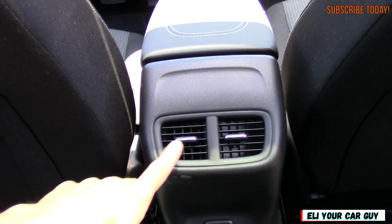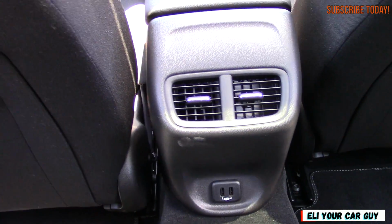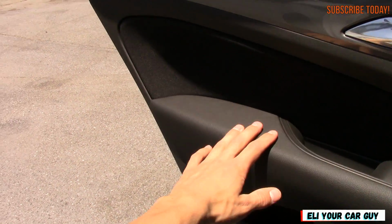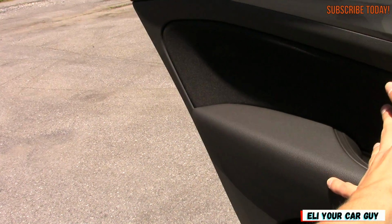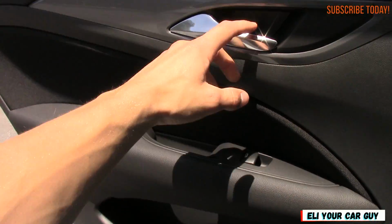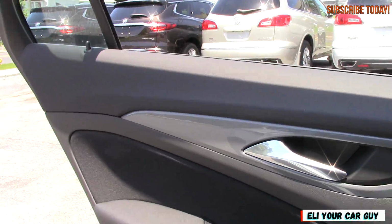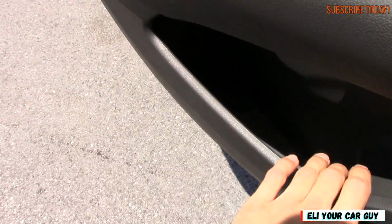For the rear, you do have 2 ventilation ducts, and below that you have 2 USB ports. Rear door design, you do have the cloth insert continued, the soft to the touch leather-like material, brushed chrome handles, and more of the simulated brushed chrome design. Also storage.